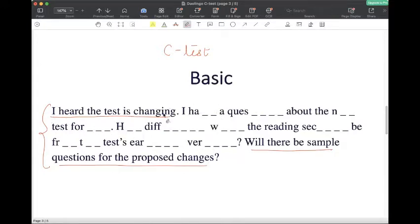I heard the test is changing. Will there be sample questions for the proposed changes? So you're supposed to understand the context of what is being tested. And then there are words which have been left out. Every word that is left out, half of the word is given to you, and the other half you have to fill based on your understanding of the meaning, the context, and English conventions.